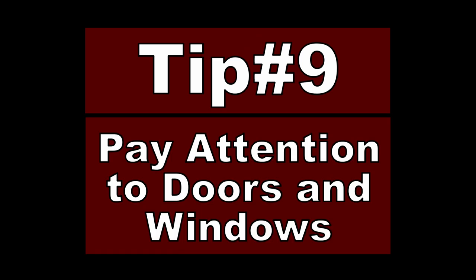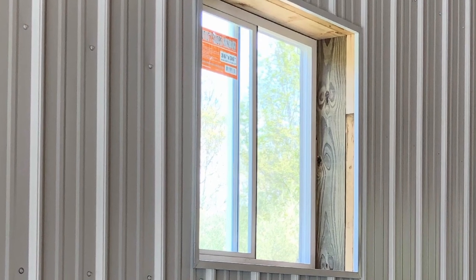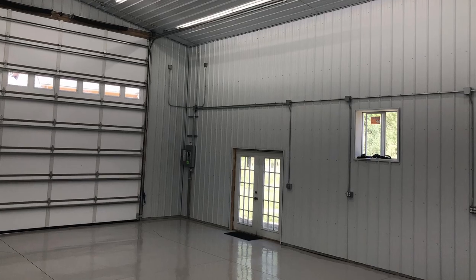Tip number 9, pay attention to doors and windows. Now my shop has seven 3-foot by 3-foot windows that go around the exterior of the building and then a double French door for the side entrance. The garage door is 16 by 16 feet.